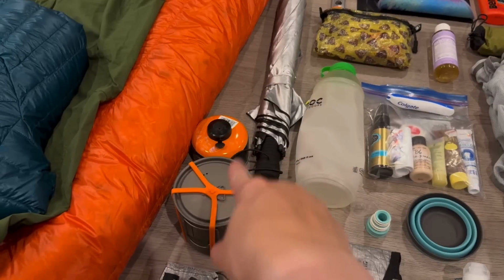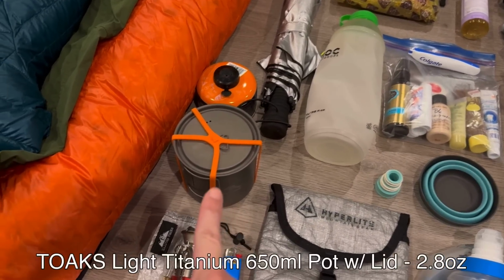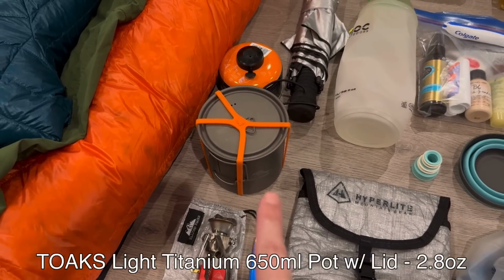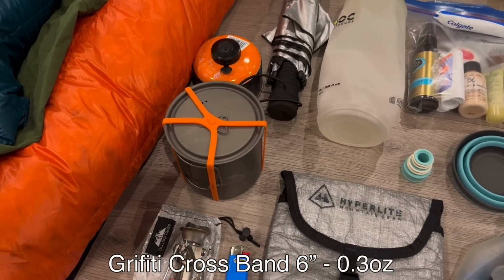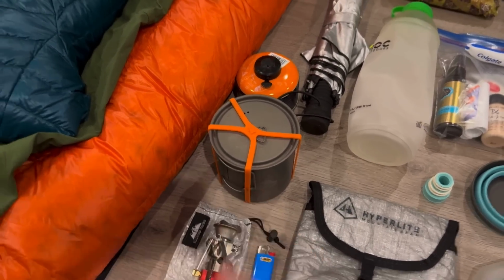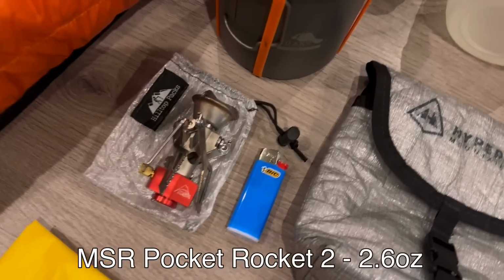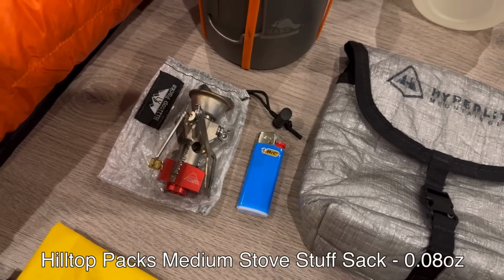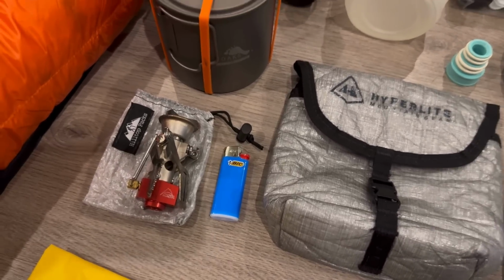Down here, I've got a container of fuel here. My Toaks 650 milliliter. It's a titanium lightweight pot. This is a graffiti crossband that I got from Garage Grown Gear that just holds everything together. Inside of the pot will go my MSR Pocket Rocket, which fits into this Hilltop Packs drawstring stuff sack, and then a brand new Bic mini lighter. That will all go into the pot.